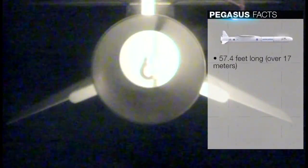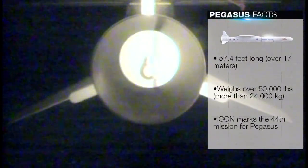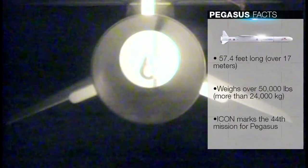Malcolm, can you tell us a little bit more about the Pegasus rocket itself? Yeah, Pegasus is a little bit more than 57 feet long from nose to aft nozzle, 52,000 pounds of solid rocket propellant, and this will be our 44th launch. We're excited, ready to rock and roll.